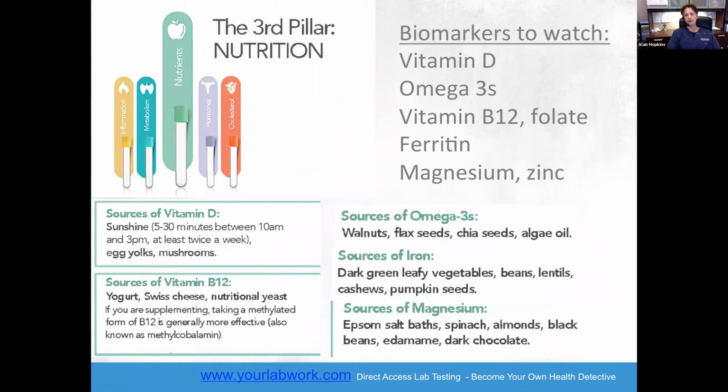All right, my third pillar of health is something called nutrition. And this is super key, right? It's really what our moms told us, you are what you eat. And so the way that we feed our bodies is super important. And the biomarkers here that I like to look at are, again, the B vitamins, B12 and folate, that are also involved in that methylation pathway.